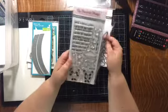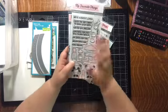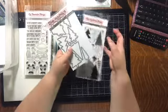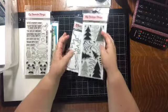And I grabbed the coordinating dies to go with that too. But it was just really cute, and it was a good price. And I figured worst case scenario, I'll do all the things that I want with it, and I'll destash it, and I'll buy the launch one if I don't want to. And then I grabbed from My Favorite Things, Oh Christmas Trees, this set here.